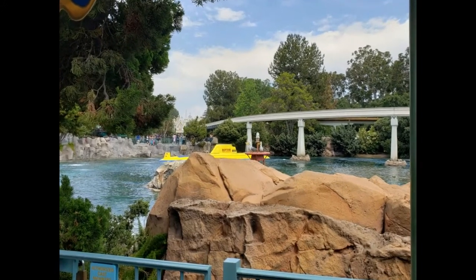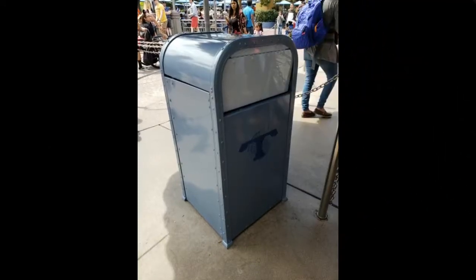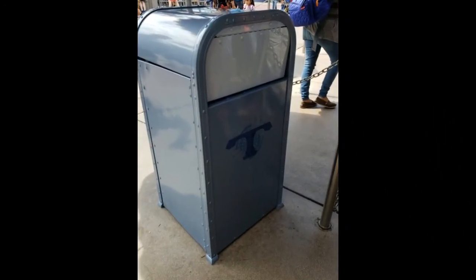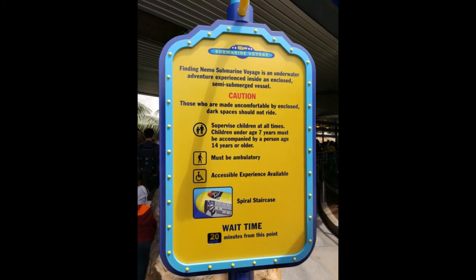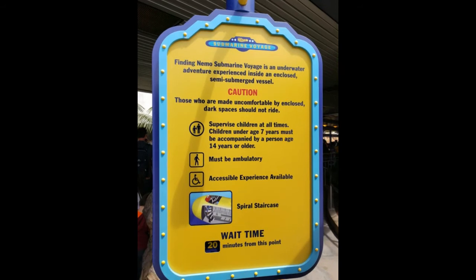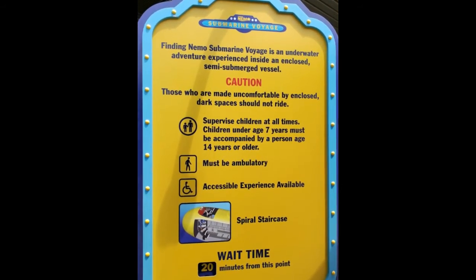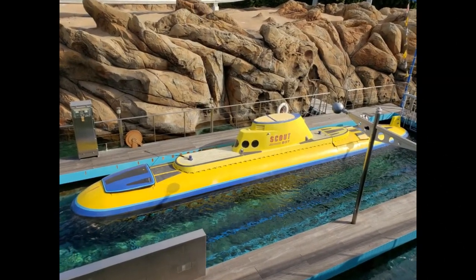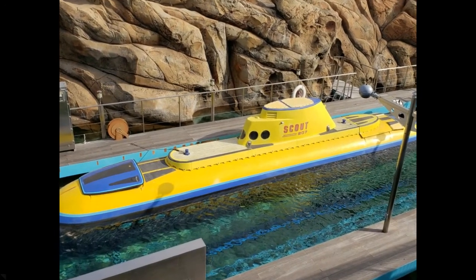Either way, the attraction's pretty cool and it is highly recommended, although some caution if you have littles who might have some claustrophobic situations. Again, here's one of my trash cans. I love the Disney themed trash cans. Also, it's a popular ride, so you want to keep note of the wait times for this attraction. So sit back and watch a snippet of what this ride could be like. Enjoy.